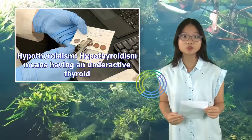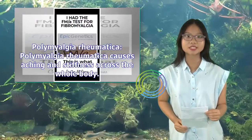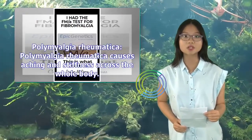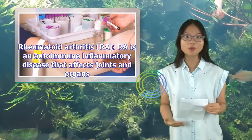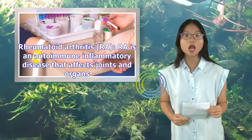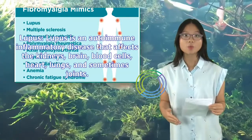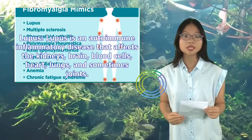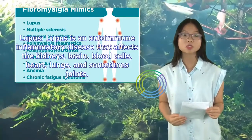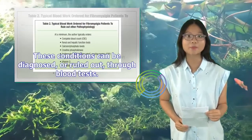Hypothyroidism. Hypothyroidism means having an underactive thyroid. Polymyalgia rheumatica. Polymyalgia rheumatica causes aching and stiffness across the whole body. Rheumatoid arthritis, RA. RA is an autoimmune inflammatory disease that affects joints and organs. Lupus. Lupus is an autoimmune inflammatory disease that affects the kidneys, brain, blood cells, heart, lungs, and sometimes joints. These conditions can be diagnosed, or ruled out, through blood tests.